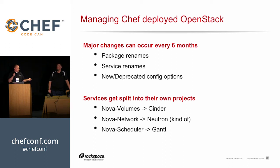It's a nightmare when we go to release a new version. We've had services get renamed out from underneath us. So from Grizzly to Havana, we were using Quantum as the network driver in Grizzly, and apparently that name was trademarked. So we had to change it to Neutron. We made some very poor short-term decisions when we were first building out these cookbooks, where we decided we're going to name our attributes the name of the package. And that was a bad idea. If we would have been able to take that one back, we definitely would take that one back.